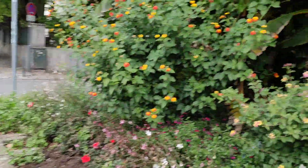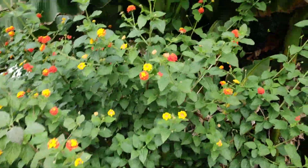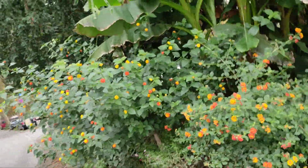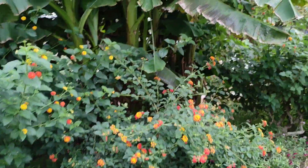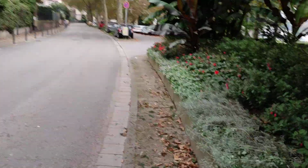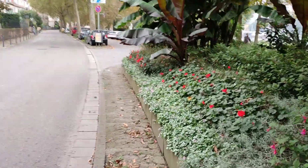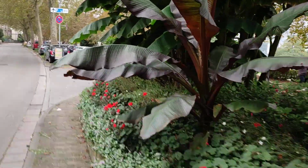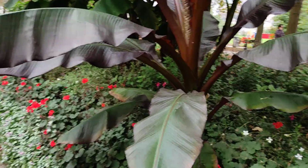Well, I thought there's some Musa basjoo fruit here. Well, unfortunately they don't ripen, so no tasty German bananas. And I don't know if the Musa ensete ever set fruit in Germany, folks. Have you ever seen a flower or even fruit on Musa ensete in Germany?